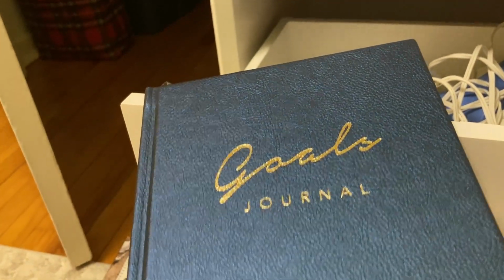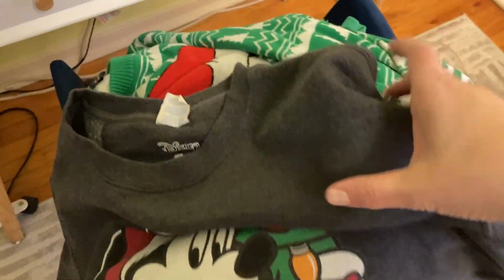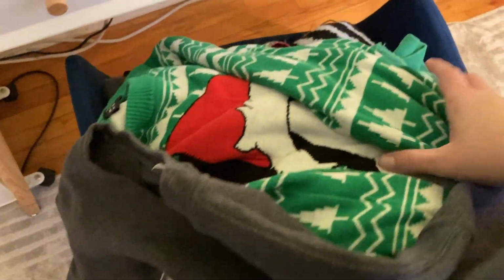So I did decide to keep the goals journal, and I have been using it. So that was kind of the deal I made with myself. I was like, all right, if you keep this and you don't use it within a couple of weeks, then you're going to get rid of this one too. But I did start using it.